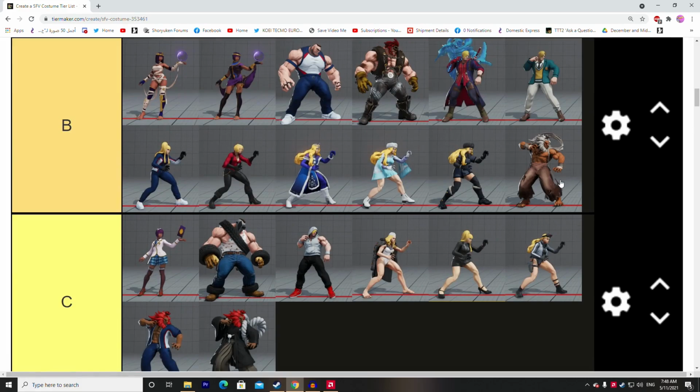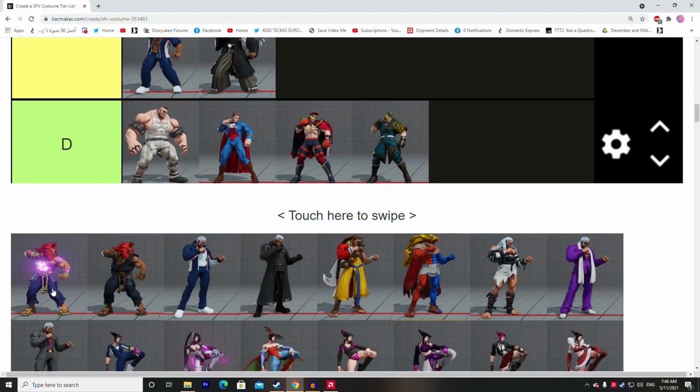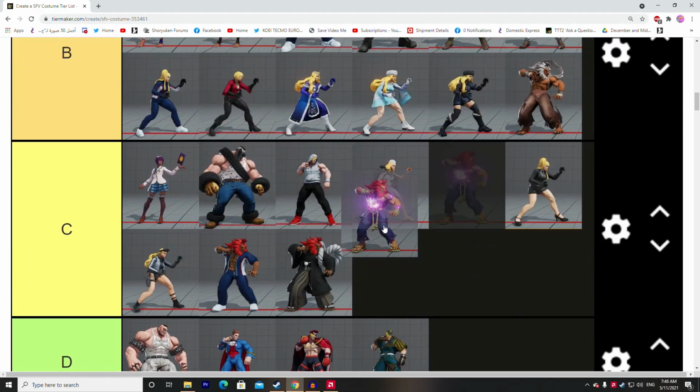I kind of like this one too. Is this a battle costume? I think it is. I like it. It's nothing too fancy. I know some people don't like the scarf thing, but I genuinely like it. It makes him look a bit supernatural, and I'm a fan of that. The battle-damaged Akuma.